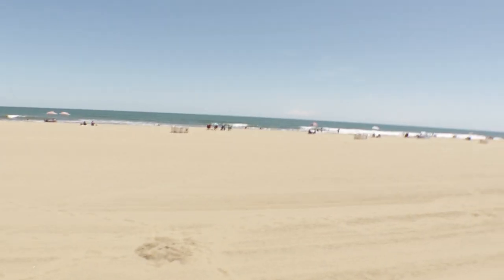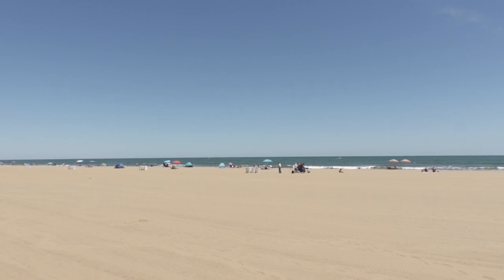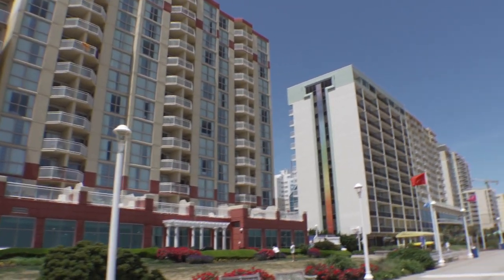Don't know if you're aware of what color sand is, or the ocean, or all the pretty little umbrellas and the people down here enjoying themselves. Planes flying overhead, flags flying, all the colorful hotels. But yeah, so there's a lot going on down here. Lots of flowers, landscaping, dogs peeing, you get the idea. So how does it look?